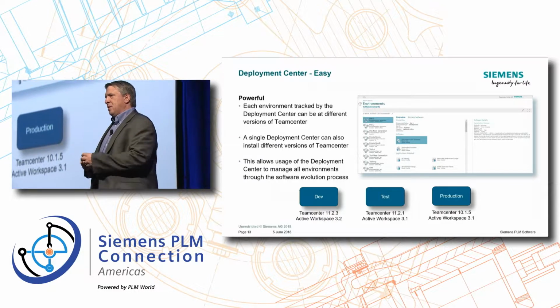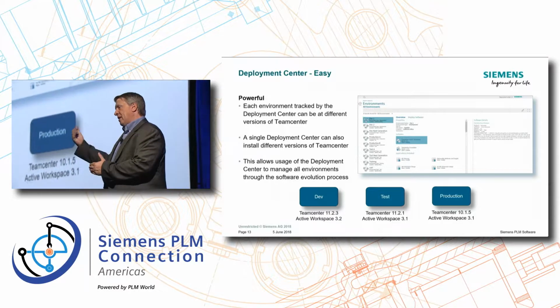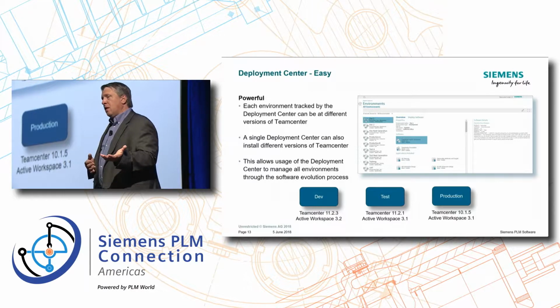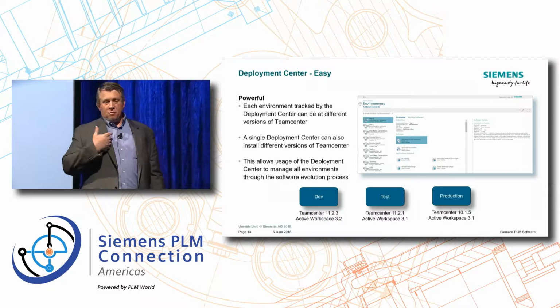The active workspace has been decoupled, sort of like NX is decoupled. So I can upgrade the active workspace without upgrading the server. I can upgrade the NX without upgrading the server as well. So that gives you the ability to make things more bite-sized and lower risk. And again, it's all part of helping you move faster and helping us move faster as well.